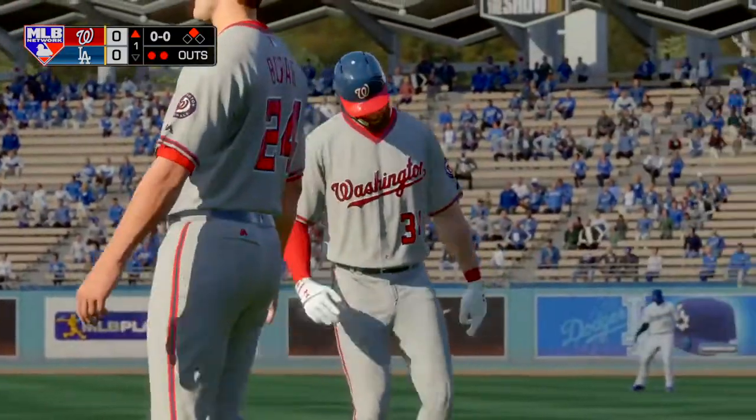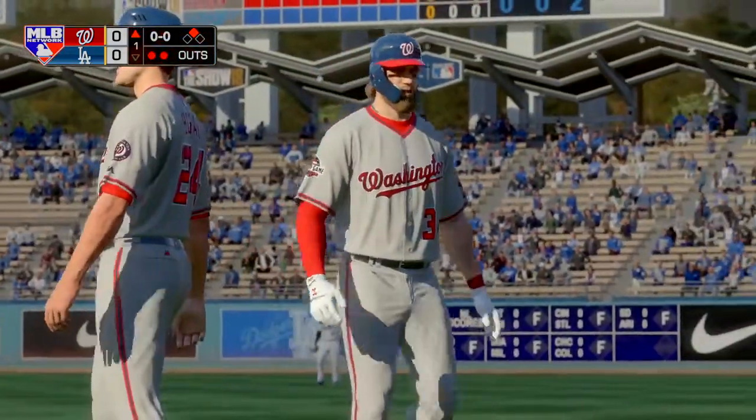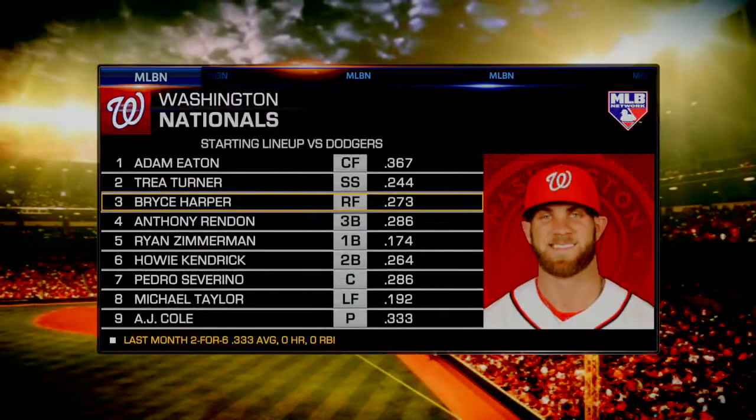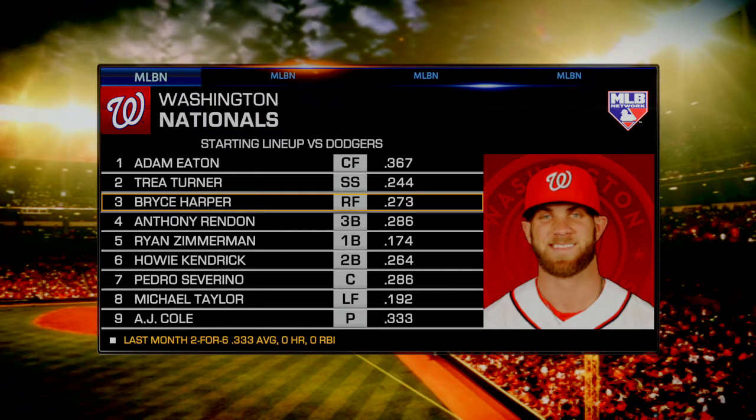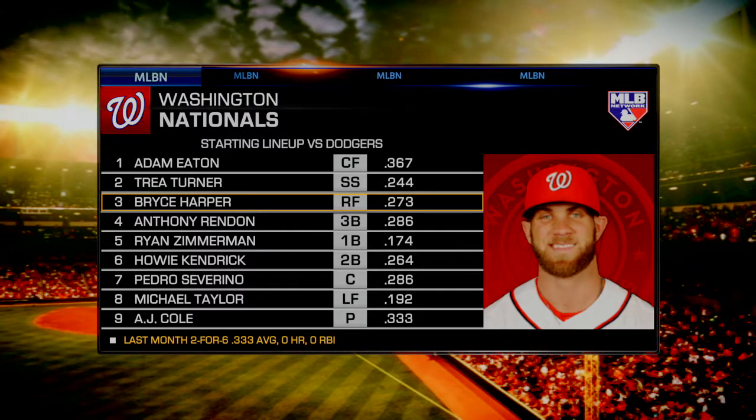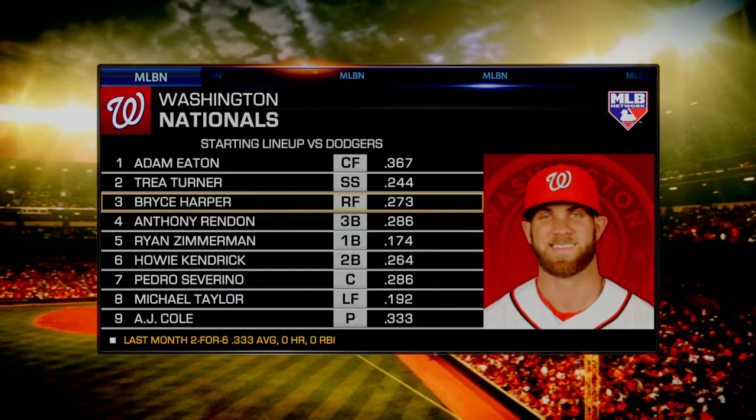A moment now to take a look at the visiting Washington Nationals. Danny, who stands out to you? Well, Matt, I appreciate the way Bryce Harper plays the game. Go look at the numbers. He hit over .310 last year and was consistent most of the year. I'm looking forward to him having another solid campaign.